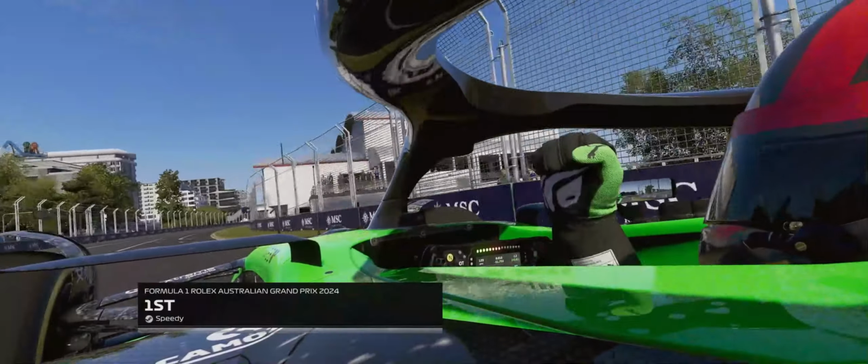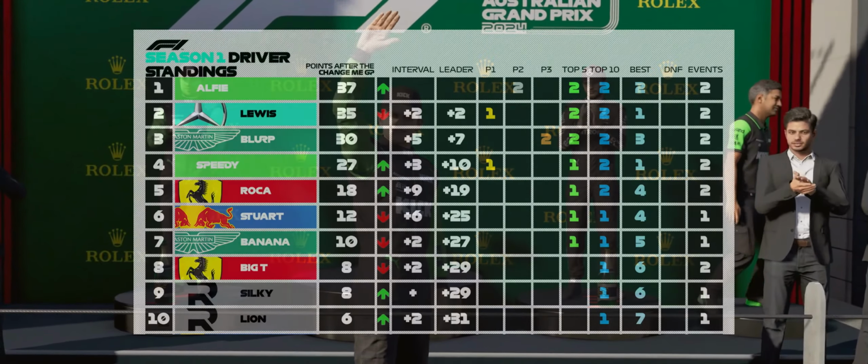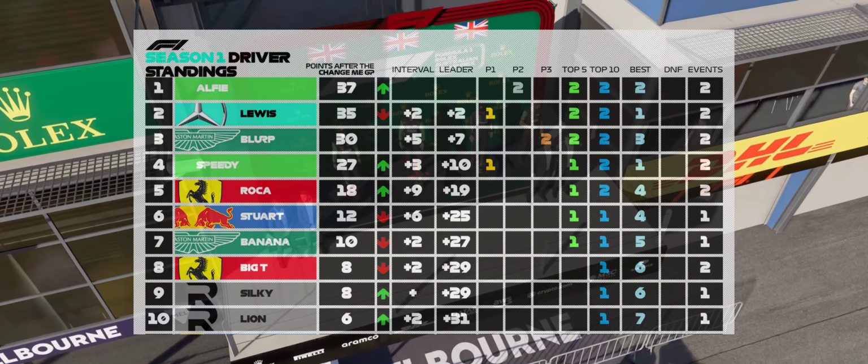We will absolutely take that performance. After disappointment last time out in Saudi Arabia. It's a 1-2 for Sauber.